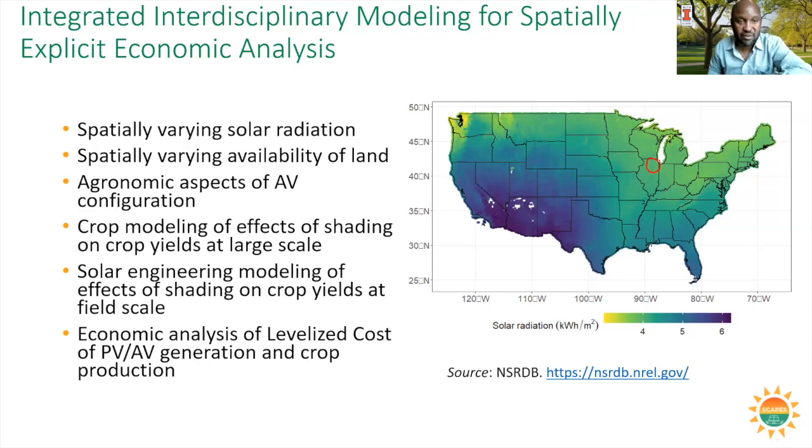We're also taking care of agronomic aspects of AV configurations. That's crop choice. What sort of crops would work best? And we have people doing experiments on soybean, corn. We haven't started corn, but sorghum, soybeans, and other high-value crops in Arizona, like tomatoes and lettuce and others. We're also looking at crop modeling of the effects of shading on crop yields at large scale.